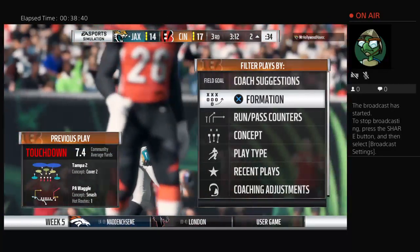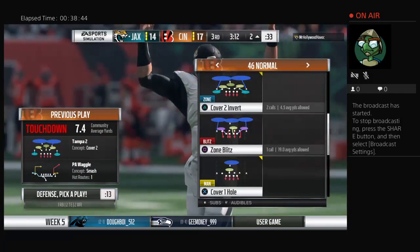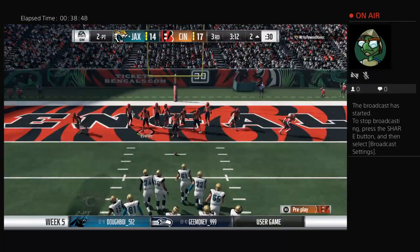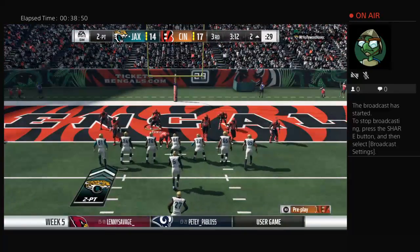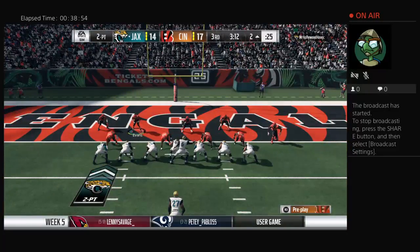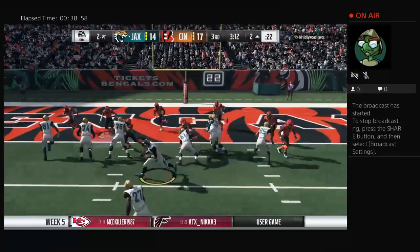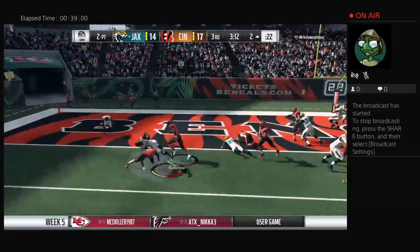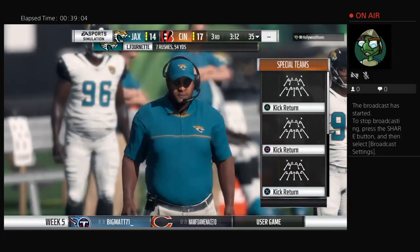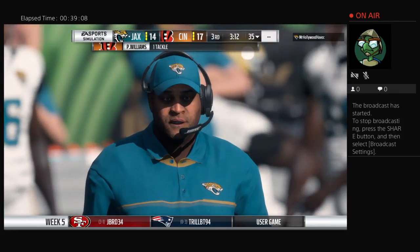Marquise Lee, his first touchdown on the year. And the Jaguars have cut it back within a score. And they'll get set here looking for the 2-point conversion. They're going to keep it on the ground. And he's going to go down right at the line of scrimmage. The defense left him with nowhere to go. And the try for 2 is denied.